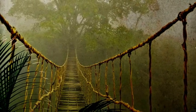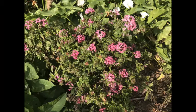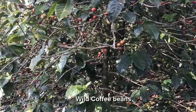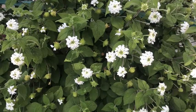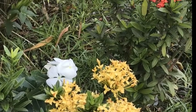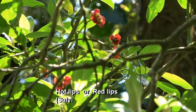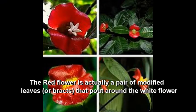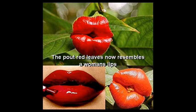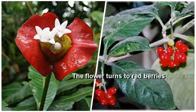Number 3. You guys got to see some great plants. This is an exotic tropical flowering shrub that produces an attractive, eye-catching, brilliant red and white flower, which is actually a pair of modified leaves or bracts that pout around the flower that gives a striking resemblance to a woman's red lips.